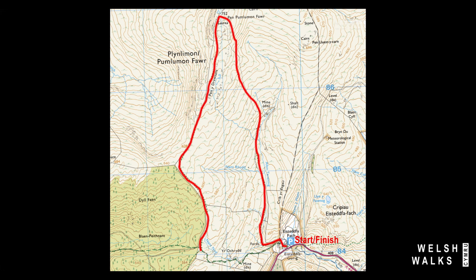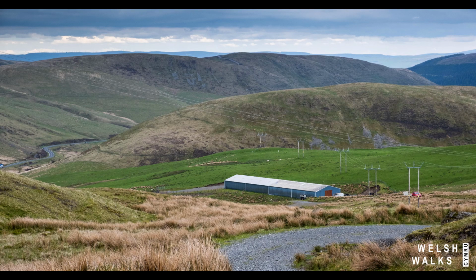A bit further, it eventually turns east, back towards some farm buildings. From there, you descend to where you started.